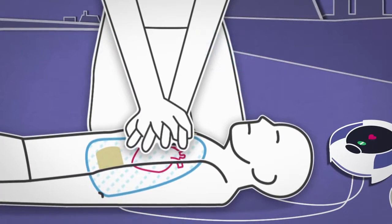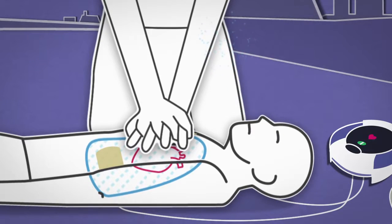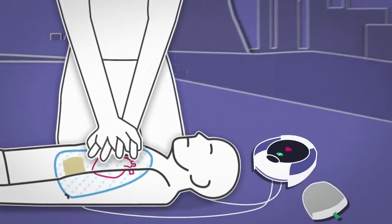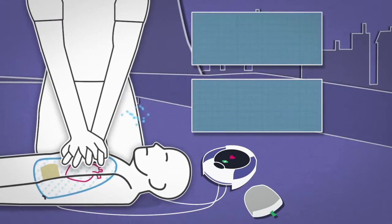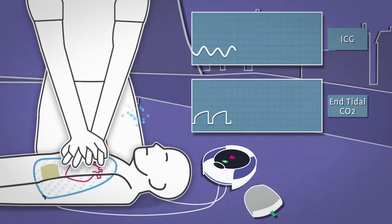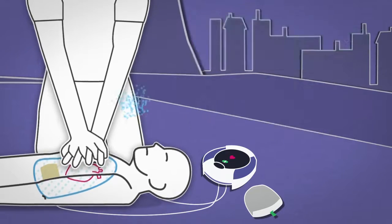The industry standard for measuring efficacy or effectiveness of CPR is end-tidal CO2, that is, measuring the amount of carbon dioxide exhaled by the patient. CPR Advisor correlates very well with the end-tidal CO2 measurement, as well as other vital signs, demonstrating that this technology is an excellent indicator of CPR efficacy.